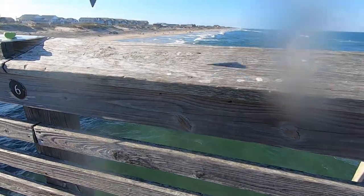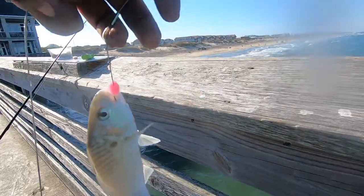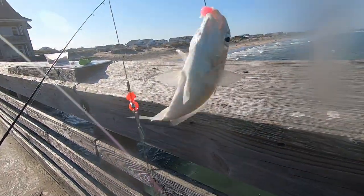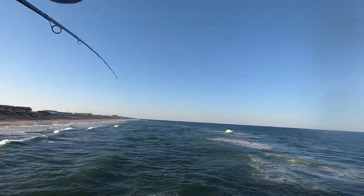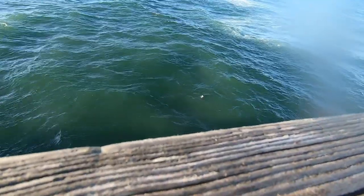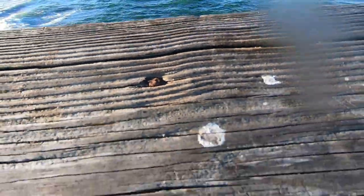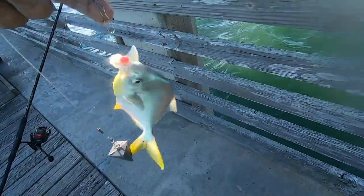So, all right, so far we having some luck out here on Jeanette's Pier. Starting to get some progress. All right, so we got somebody decent, another pump. Yeah, another nice pump. We'll take it. Alright, another nice pompano, y'all. Hand size. Good eating. Not too bad so far.